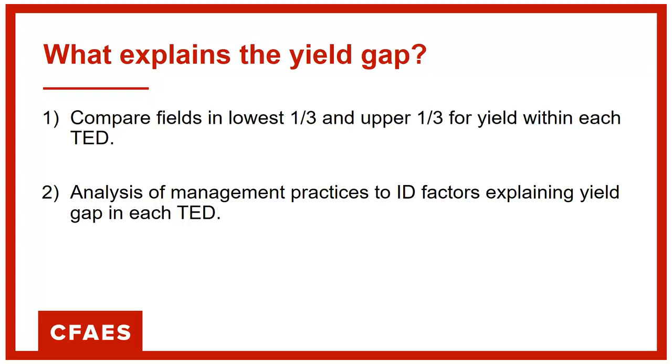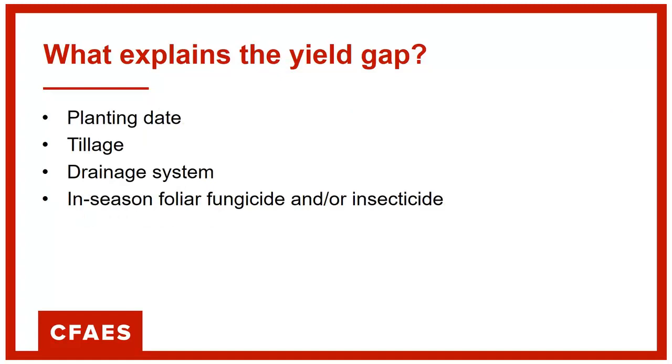And this wasn't all-inclusive. This was a paper survey, so we asked about seeding rate, planting date, weed control, things like that. We couldn't measure SCN. We asked people to self-report it, but I'm not extremely confident how accurate that is. We couldn't get a good idea about soil fertility. We didn't pull soil samples, so we couldn't include everything, but we did have a good list of management practices.